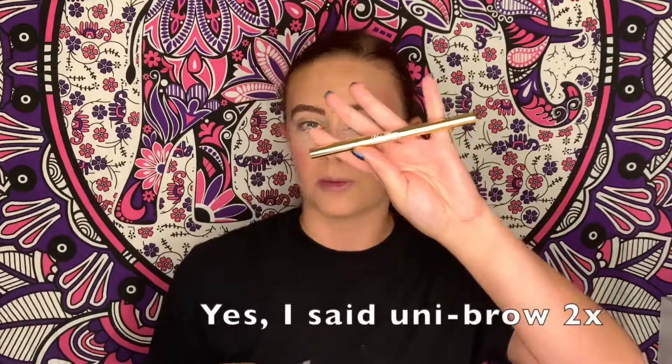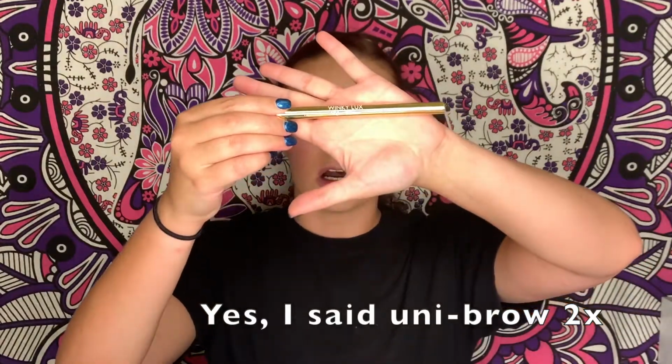So I'm back and I did my brows off camera because there's nothing really you haven't seen before. But I did go in and try the Winky Luxe Uni-brow pencil. This is the first time I've really tried it. I was kind of interested because it has a triangle tip, but it's actually really pigmented and fills in a lot of the sparse areas that I have.